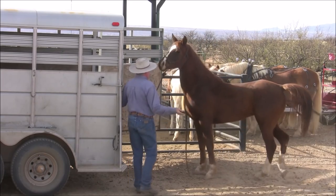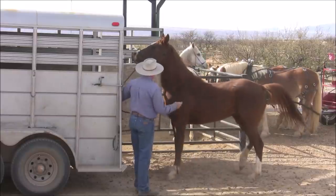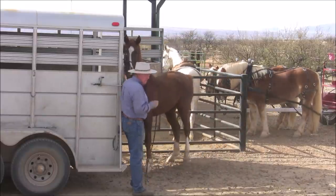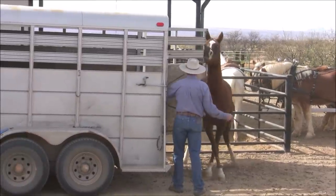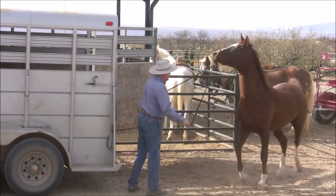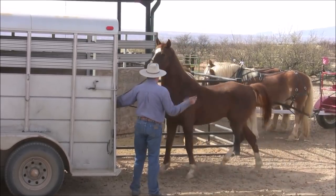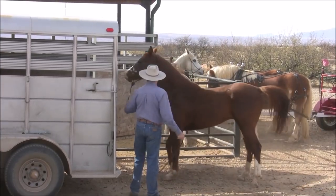So when does fear become a habit? Well, this is a habit. I'll let you guess how this horse got here. It was in this trailer. Through everything I'm teaching him, he's got to learn that if I ask, it's going to happen. Pressure, release. Pressure, release.